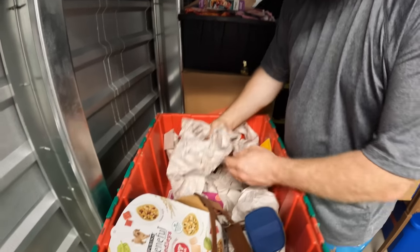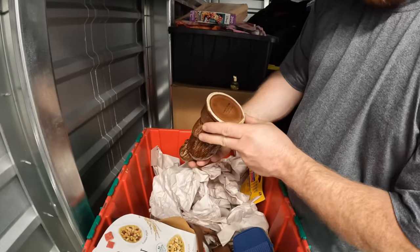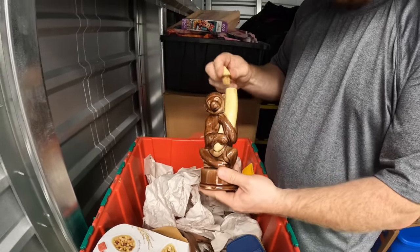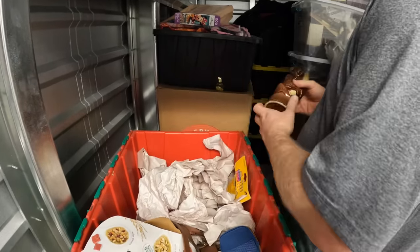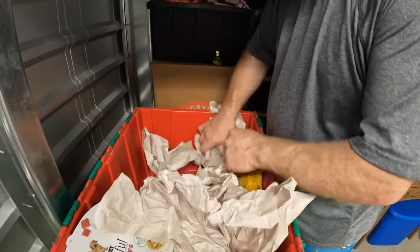Yeah. Let's see. Oh, they like to think for monkeys. Made in Portugal. Does this come off? Oh, it's a drink. Yeah, they had alcohol in here. That's cute. Somebody's gonna want that. If you guys want any of these monkeys, let me know. I'm curious to see who wants them.